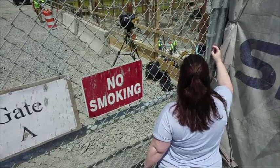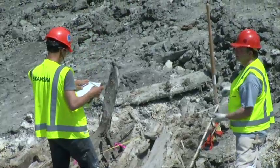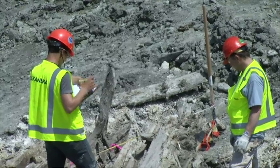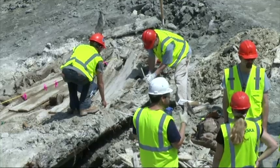Well, everyone is really excited about this. It's been a great find for the city and the community. They've been digging in and trying to date back exactly where this came from and what the story is. And so I think there'll be more to come on this story.